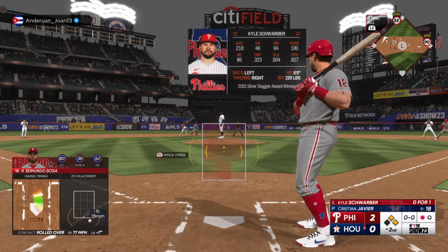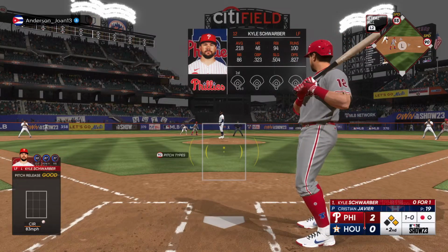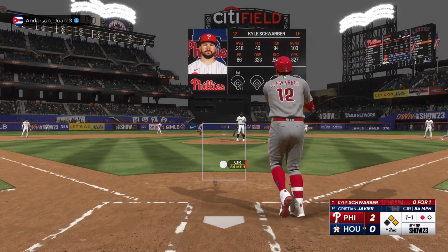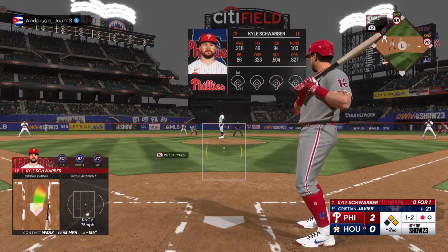Kyle Schwarber comes up to hit here. 0 for 1 so far. First pitch just misses. Swing and a miss as he was late. Well, hitter looked pretty comfortable on that swing. Pitchers don't like to see that. See how he changes it up on this next pitch.